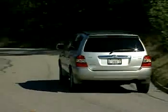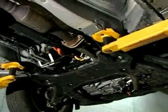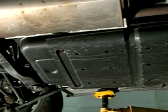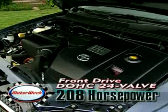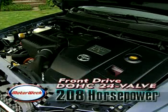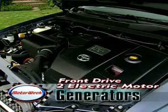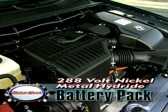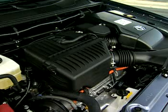The Highlander shares its second-generation powertrain with the Lexus RX 400h that we tested earlier, with one exception. While the Lexus is all-wheel drive only, the Highlander is available in front and all-wheel drive. Front drive mates a 208 horsepower 3.3-liter V6 with two electric motor generators, one for charging and one for power, and a 288-volt nickel-metal hydride battery pack. All-wheel drive adds a third motor generator for rear-wheel traction.